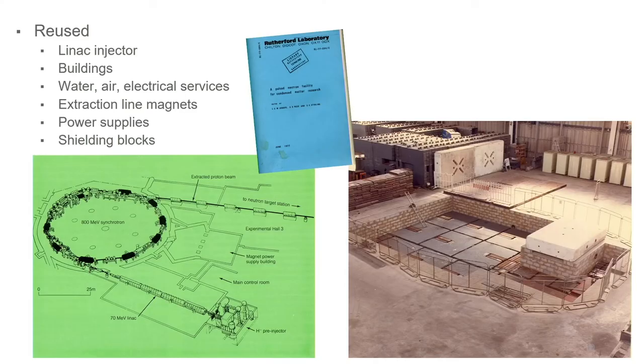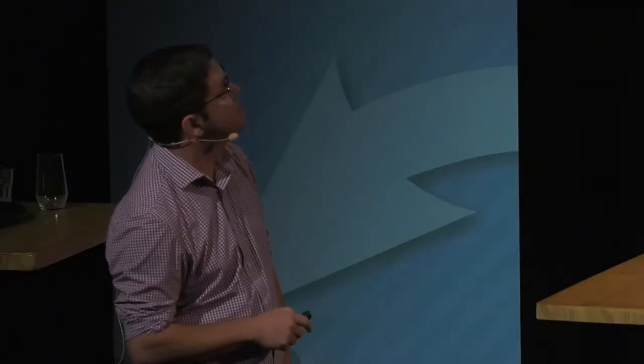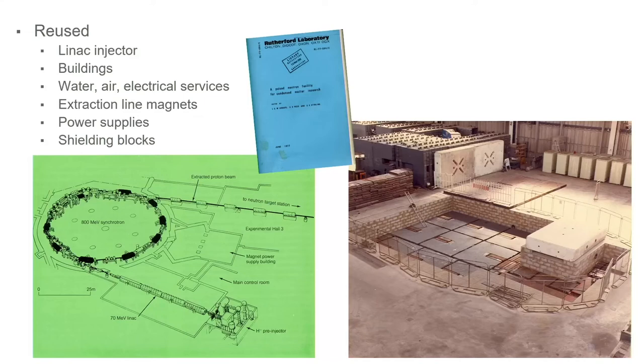So the budget was quite tight, but they were able to save a lot of money by reusing the LINAC that we saw earlier. They built a new machine, but inside the existing building, reusing all the plant services, water and electricity and so on, and reused as many magnets and power supplies as possible. Even simple things like the shielding that is required around an accelerator to keep workers safe, just big blocks of steel and concrete, and reusing those saves a lot of money.